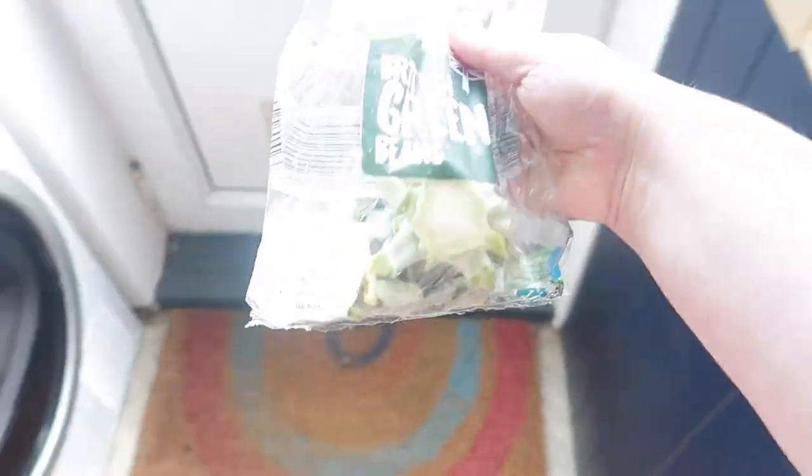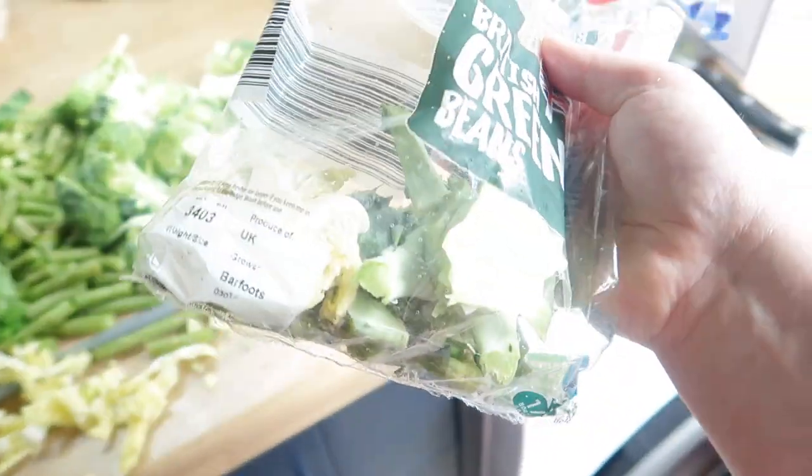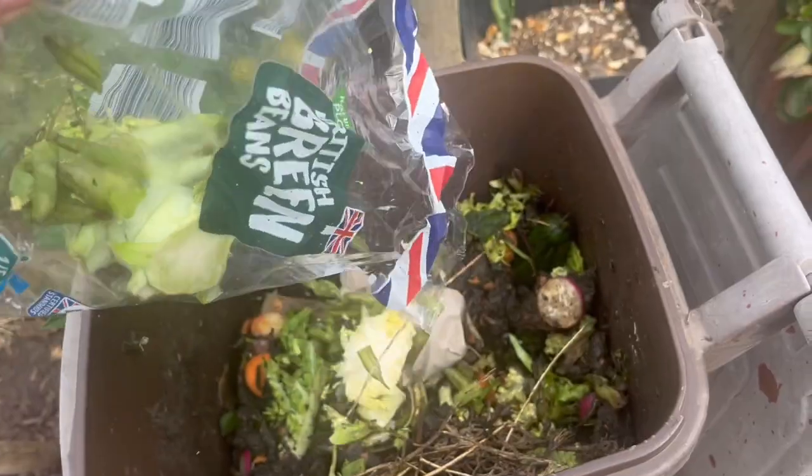I've also got this bag of leftover veg, like all the stumpy bits. I'm going to put it in a compost bin for Josh to fertilize all our plants with.